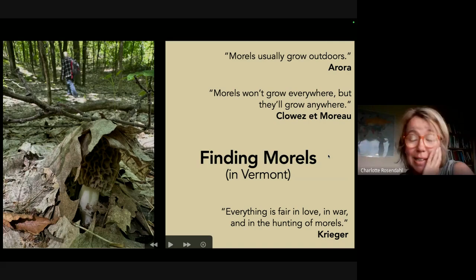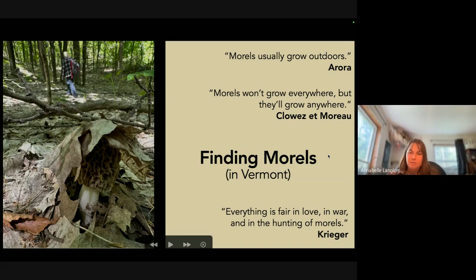Okay, I might have missed this because I had a tick on me and I needed to move for a second. But did you say something about how to distinguish the false morels from the regular morels? Yeah, very good. I think I went pretty fast on that.